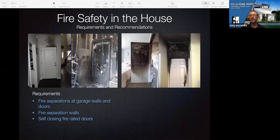I highly recommend that you replace your bedroom doors, and it's only a recommendation. This is from unfortunate experience on my part many, many years ago. And that you keep your doors closed at night. I know a lot of people are not used to having their bedroom doors closed at night, but the picture on the right-hand side is from the inside of a bedroom, and that's what happened. The fire was outside. That door prevented them from being in a big problem.